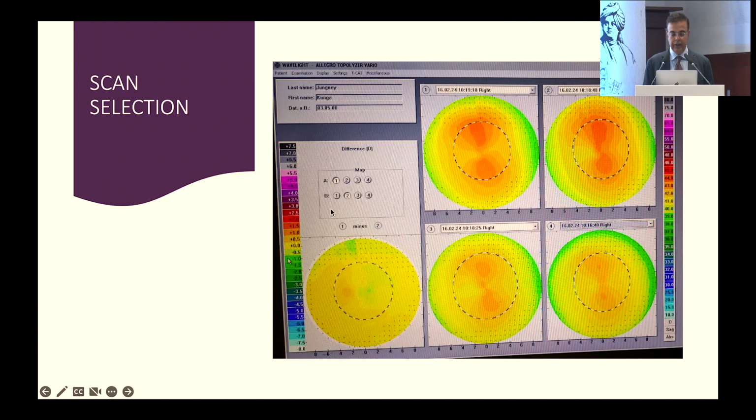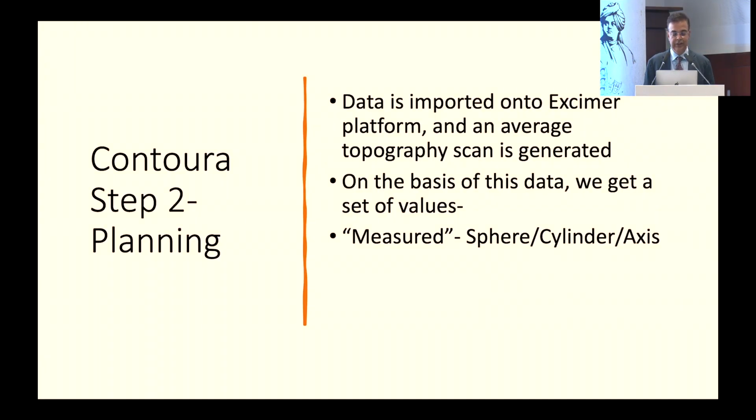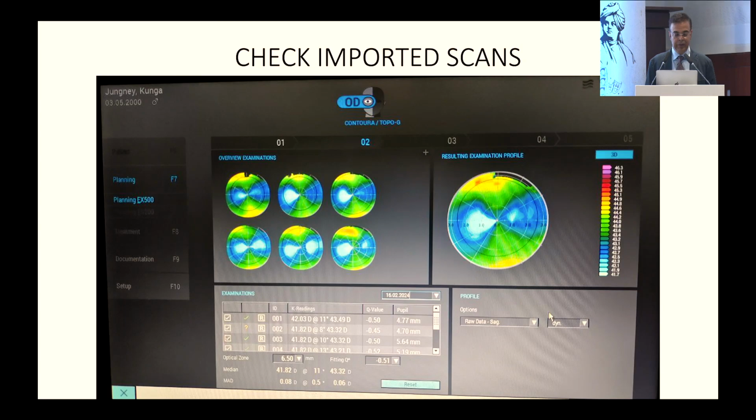So once you have these scans available, then you can select the ones which you want to include in the treatment, because then the machine will average out these scans and create a treatment plan. So once we get to the planning stage, we get a set of values, and it says the measured, that's basically from the cornea's topography, what we are measuring as the sphere and the cylinder and the axis. So this is how it looks.